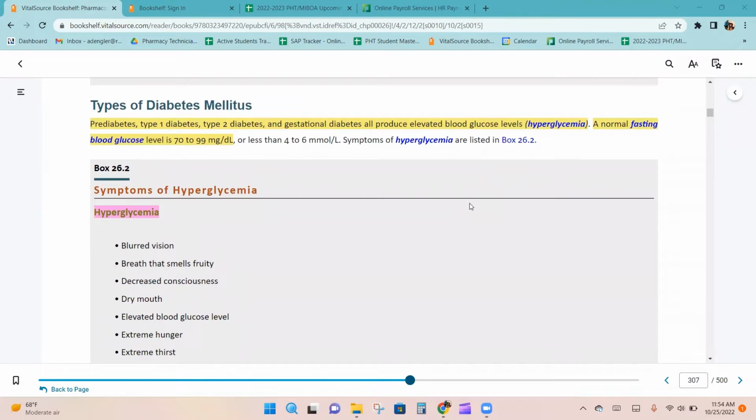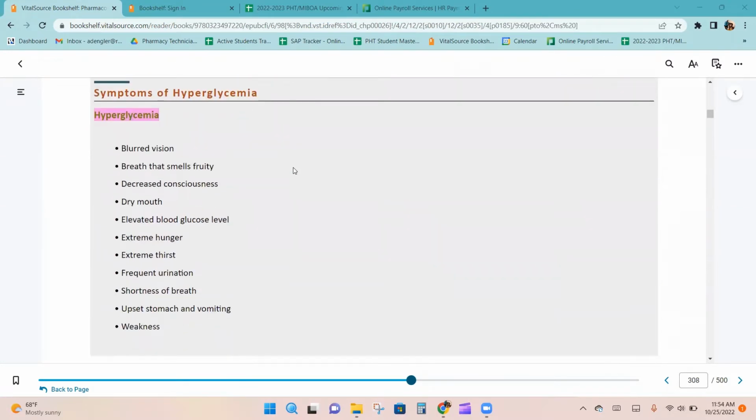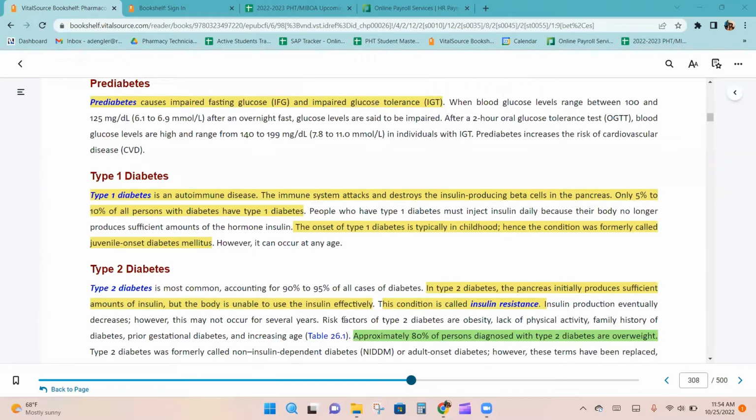Prediabetes, type 1 diabetes, type 2, and gestational diabetes all produce elevated blood glucose levels, hyperglycemia. A normal fasting blood glucose level is 70 to 99 milligrams per deciliter, or less than 4 to 6 mmol per liter. Symptoms of hyperglycemia are listed in Box 26.2. So that's when your blood sugar is too high. Prediabetes causes impaired fasting glucose and impaired glucose intolerance.